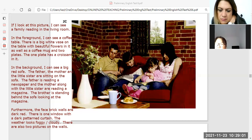Furthermore, the fabric walls are dark red. There is one window with a dark patterned curtain. The weather looks foggy. There are also two pictures on the walls.